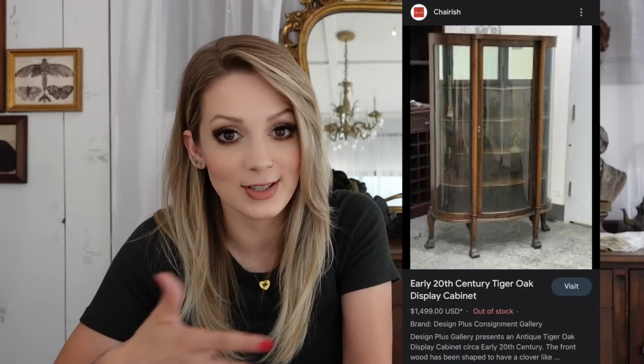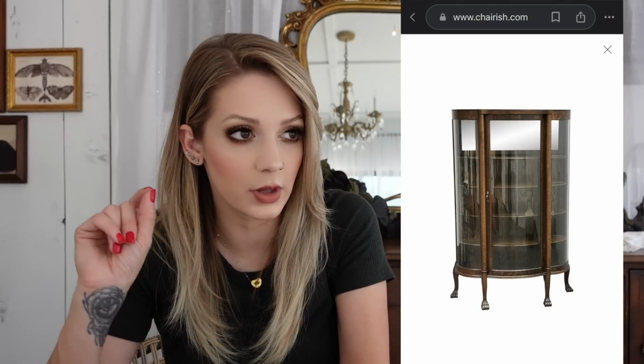Obviously, I will never know if it sold for that price or not, but it's the exact same one that I have. And this one doesn't have the casters on it, which I feel like is another clue that maybe they're not original, but of course someone could have just taken them off. I feel like I got such a good deal. I was expecting it to be a pricier piece, but I was not expecting it to be that expensive. Of course, we will never know if it actually sold for that much. All we know is it was listed for $1,500 and that it's out of stock now.